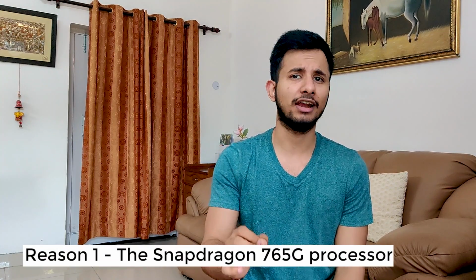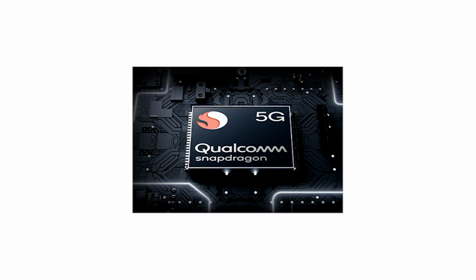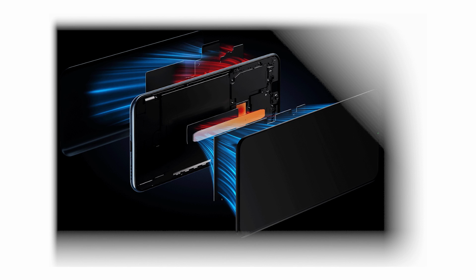The Snapdragon 865 processor powering the Mi 10 series is great. It's a very powerful CPU and it's going to give you no complaints in the performance department. But the Snapdragon 765G chip powering the Mi 10 Youth Edition is no joke either, and not only is it going to save you a lot of money, but since it's also a gaming oriented CPU, you can expect it to give you good gaming performance too.